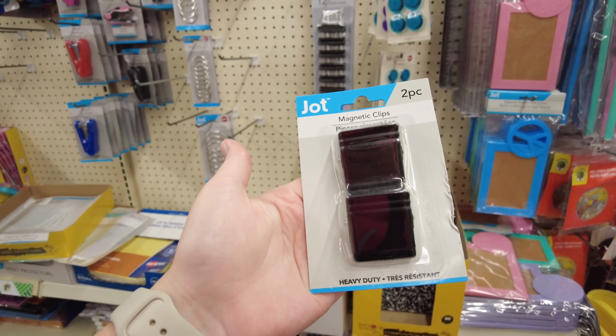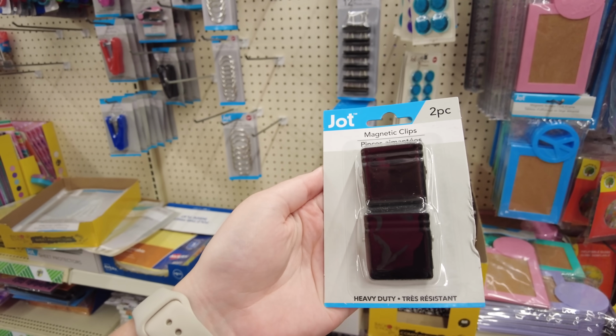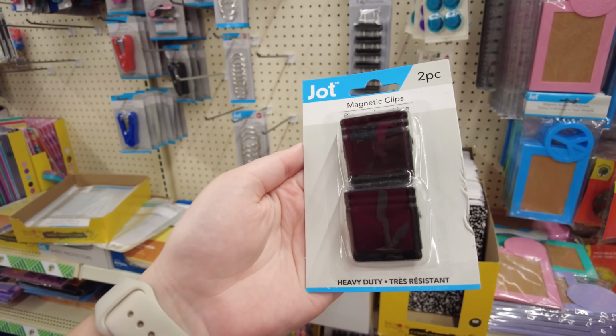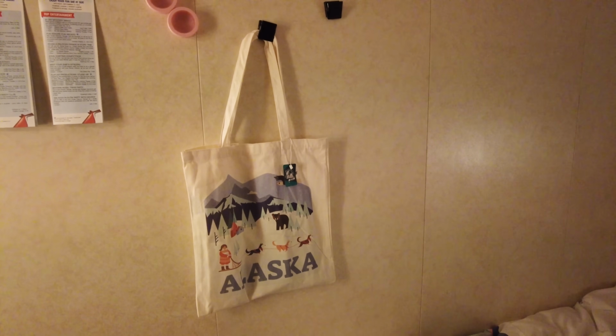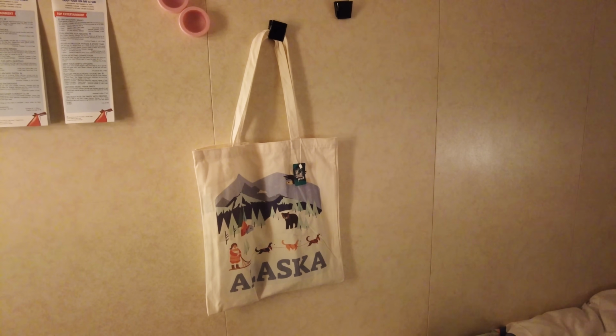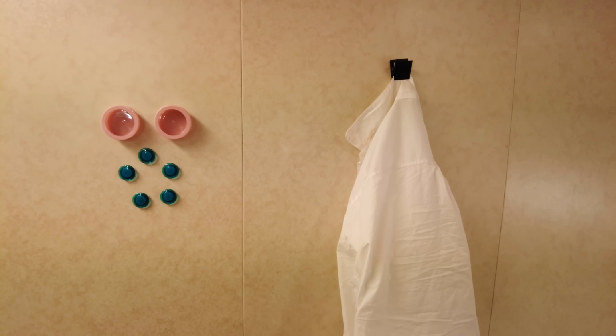I also purchased this 2-pack of magnetic clips for the cruise. These are bigger and more heavy duty, allowing you to hang heavier items on the wall, such as a bag or a jacket. These were more sturdy than I anticipated, although they would be heavy to pack if you're worried about luggage weight.